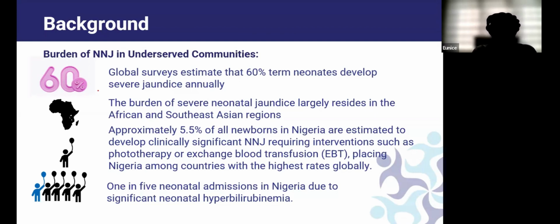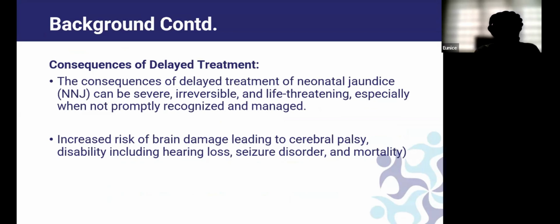So we also want to look at the background of our study. Can we move to the background of study, please? Thank you.